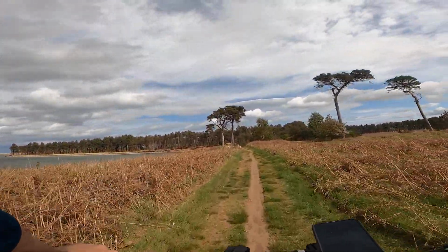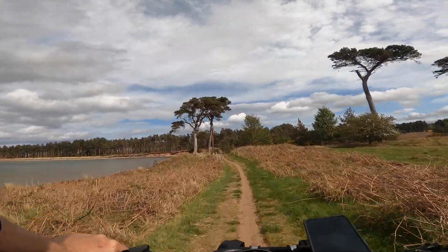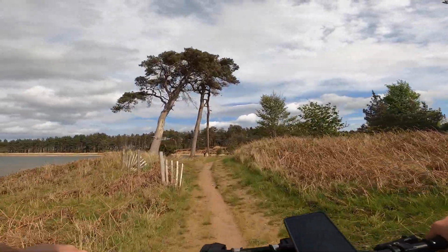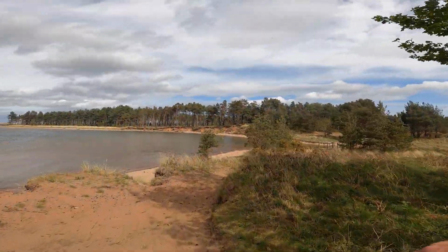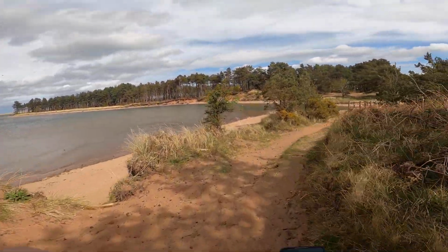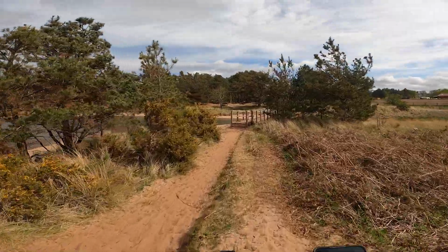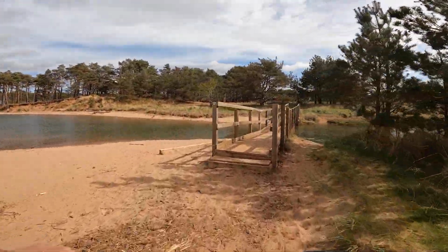Some of the bits along here were absolutely stunning. Lovely sandy beaches, pine trees. It was absolute heaven. I've never been along this particular section. I've been just a wee bit further along, walking the dogs before, a few years back. But coming into the Belhaven Bay area from this side was just absolutely gorgeous.